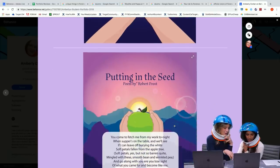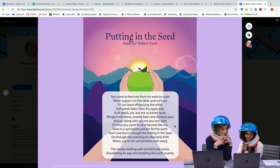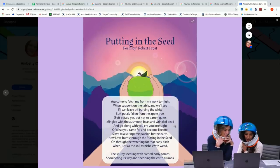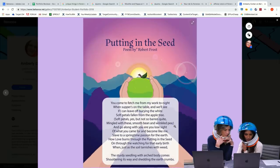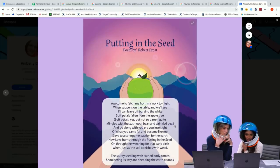Oh, putting in the sea. Oh, great. Oh, how touching. Very, very cool. I imagine this poem was the inspiration, likely.